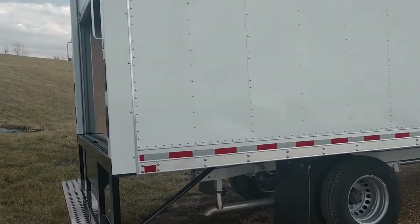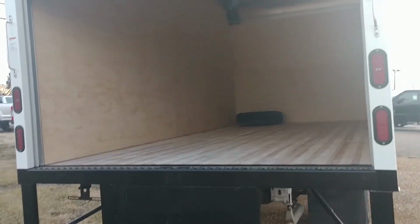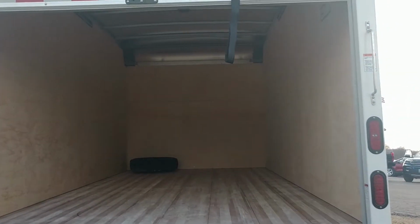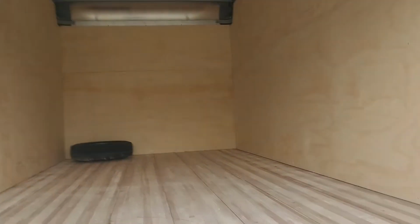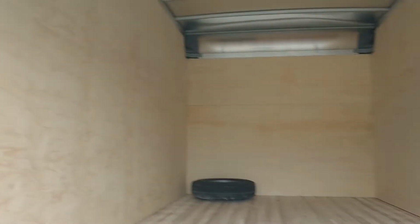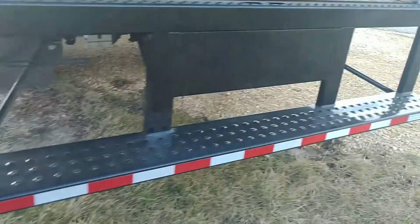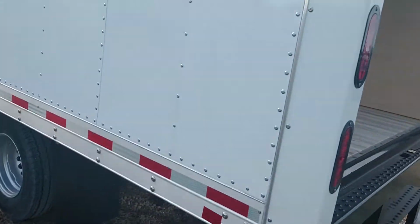I'm going to come around here to the back so you can see the inside of the box. It does have wood paneling on the inside here. Great for hauling anything, really. This Mercedes has a 3.0 liter diesel engine and crazy low miles.